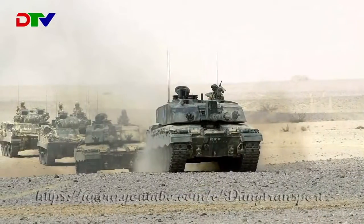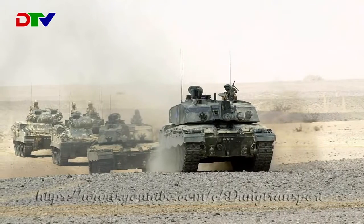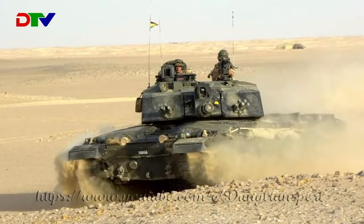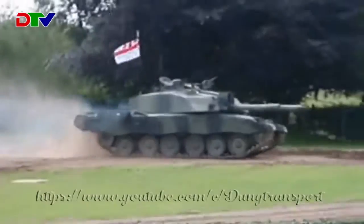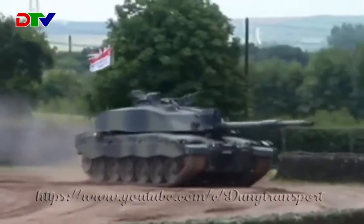Oman became the only foreign operator of the Challenger 2, and this began with a first order placed in 1993 for 18 vehicles. This was followed up by 20 additional Challenger 2s in 1997. The British Army has taken delivery of 408 total Challenger 2 tanks. Oman operates 38.